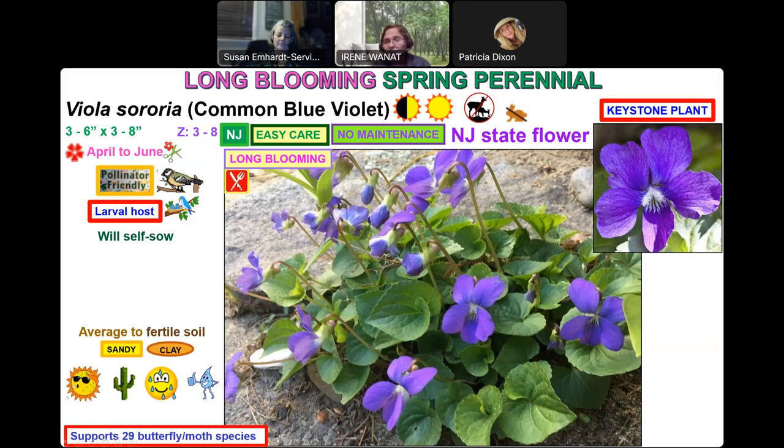This is edible, so you can take these nice blooms and put them in a salad, but don't put too much, and freak out your friends.